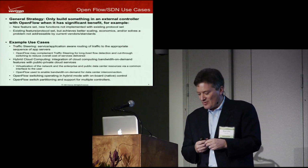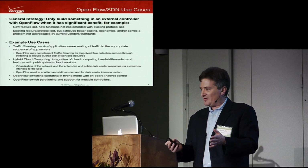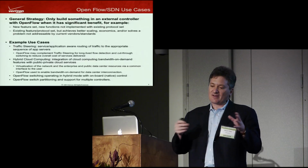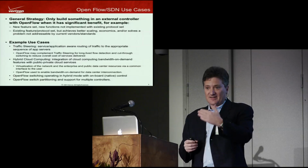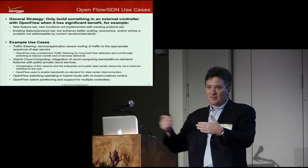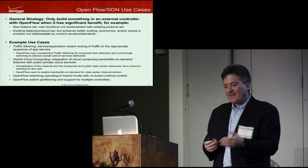Another example that's important to Verizon, particularly since the acquisition of Terremark, is hybrid cloud computing. I think most of you know it, but the definition we're using is pretty standard. It's where an enterprise customer has their enterprise data centers, and they want to offload or share some compute capability with a public data center. So in this case, between a Terremark data center and an enterprise data center.